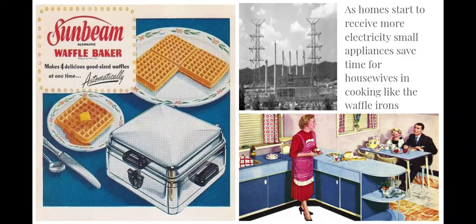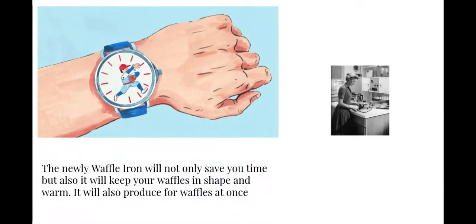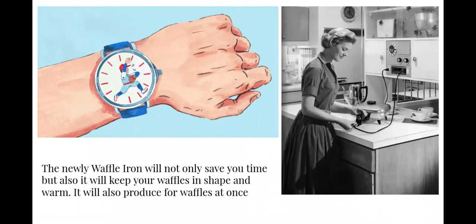As Americans start reaching a golden era after the victory in World War II in Europe, more homes are starting to have access to electricity. And with that access to electricity, we would love to introduce the Sunbeam Waffle Maker. The Sunbeam Waffle Maker will not only save you time, but it will also be efficient. It's the most efficient appliance out there in the market.